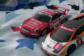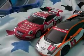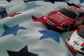So that's that. Let's just do a review on the cars now. I'll do a review on the magazine one day. I'll just keep that there. Marker. We'll start with the Porsches, shall we?